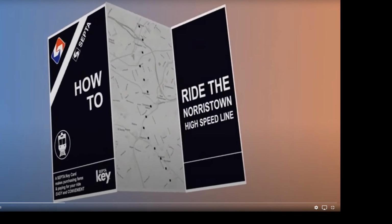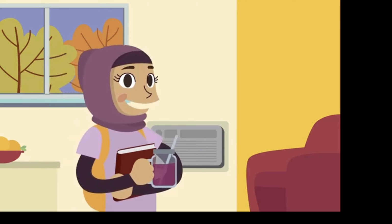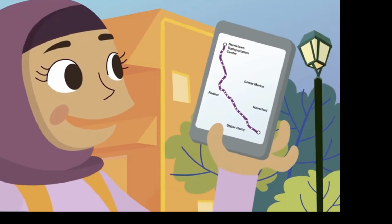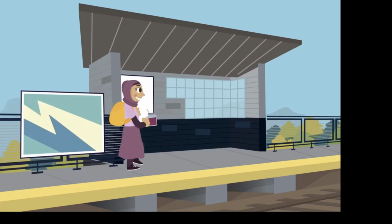How to ride the Norristown High Speed Line. Wait for me! Before you leave, make sure you have your smoothie, and most importantly, your SEPTA Key. Do you have one yet? Find your stop and figure out when your train will arrive. Download the SEPTA app. Try to get to your stop a few minutes before your train does, and stand behind the yellow line.